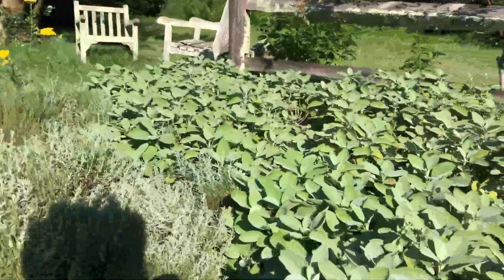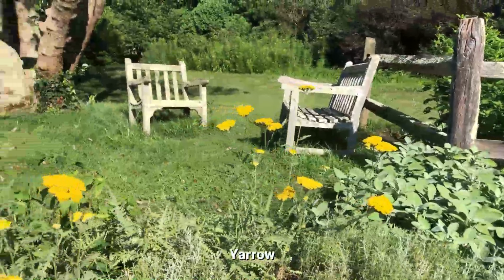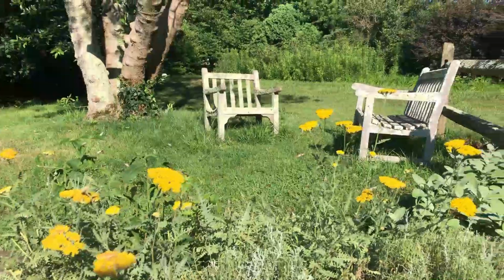You can see all the herbs, sage, and here's yarrow. This is another great nectar plant. Bright, bright yellow at the very end of the row.